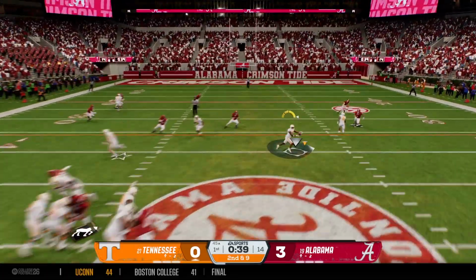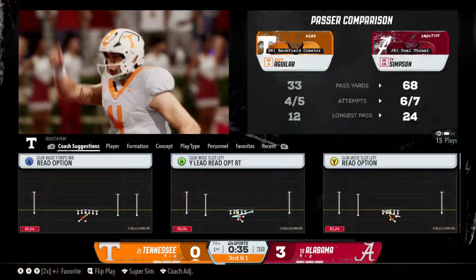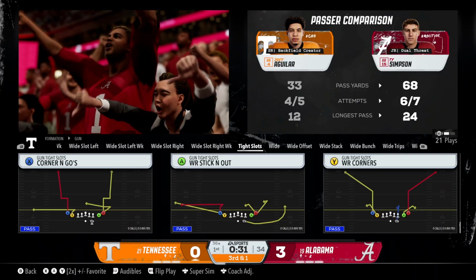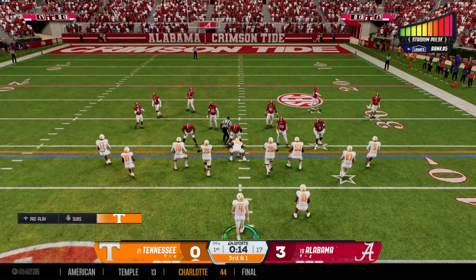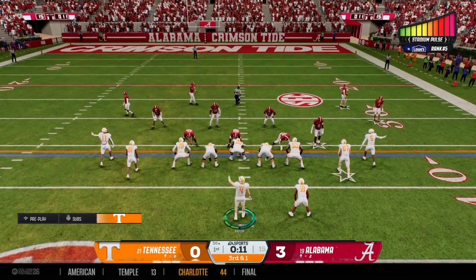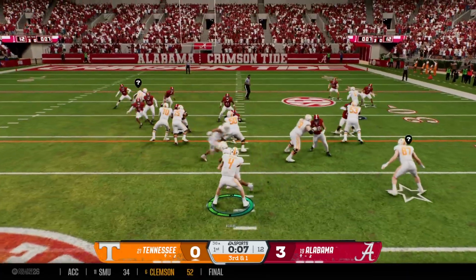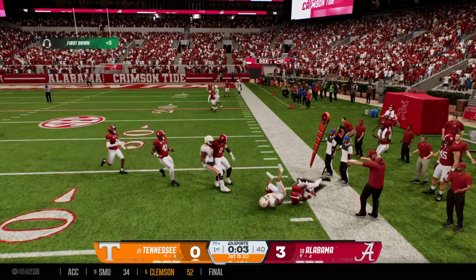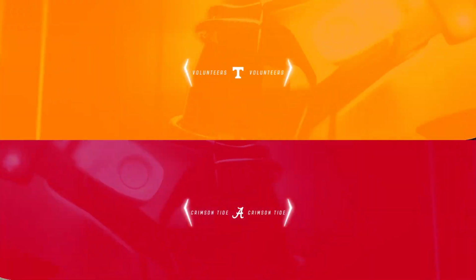Wants to throw. It's Aguilar. Right on the money. Makes the grab almost to the first down marker, but a good pickup on that one. That's a good job by the drag route there, understanding its zone coverage. So instead of continuing to run across the field, he settles down into an open spot, making it easy for his quarterback. Caught close to the marker. It's Jefferson. The Vols will move the sticks.